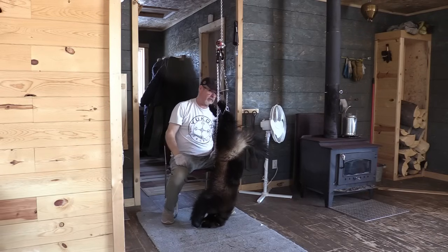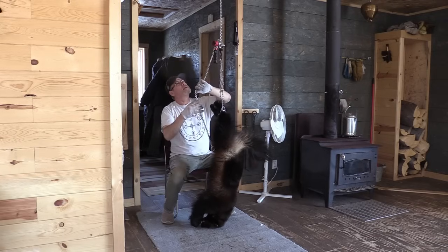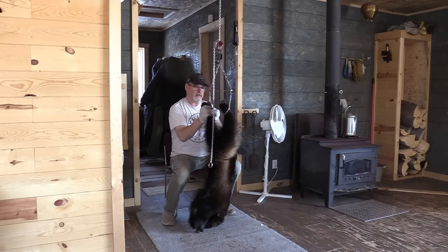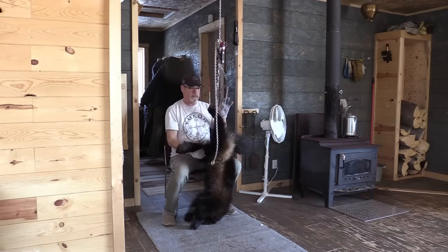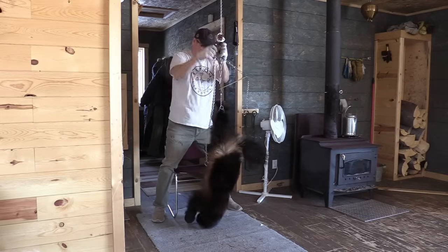This is my setup for doing big animals. I actually got this off my brother Donald, and it sure has paid off. Normally just pick this up and take one leg out, and there we go. Start skinning like that, and of course you can adjust it either way, up or down.